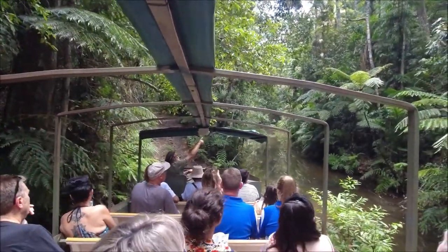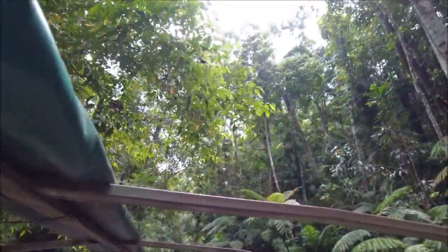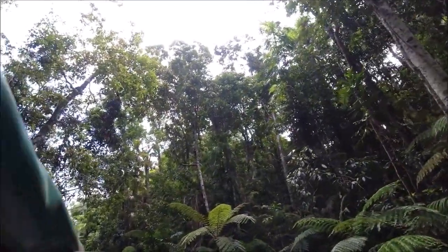If you look way up high in the trees to the right, you'll see there's another basket fern, and it's a really big one. It's one of the biggest in the area, and one of the biggest you'd ever like to see. They don't get much bigger than that one up there, because you can imagine the weight of that during the wet season.